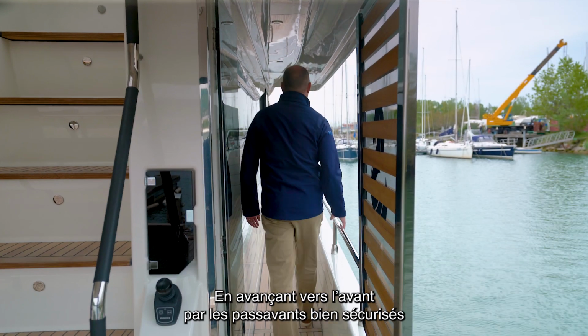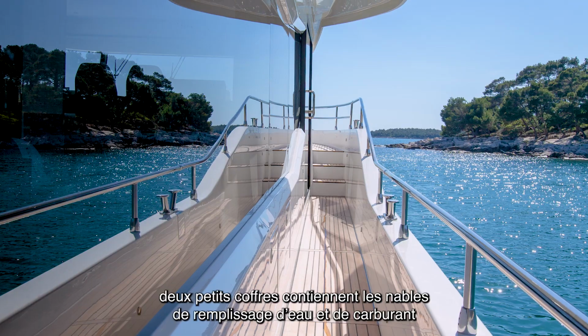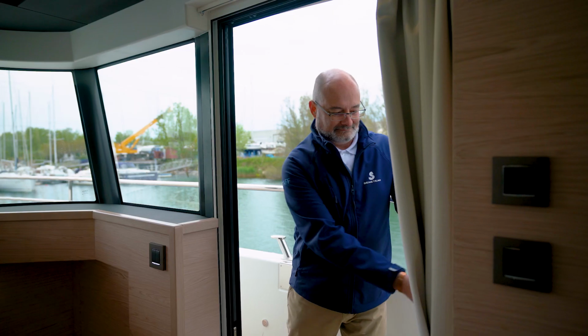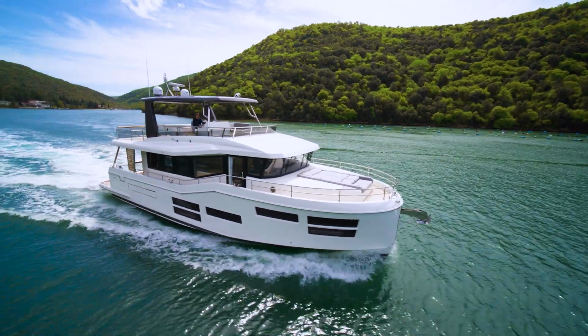Moving forward in the well-protected side decks with overhead canopy, we have the service lockers containing the fuel and water fillers and then the waste discharge. Then we have the starboard side door to the main helm and spring cleats outside close to hand.